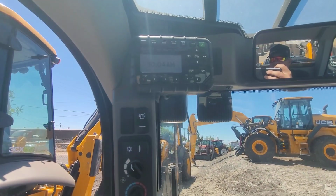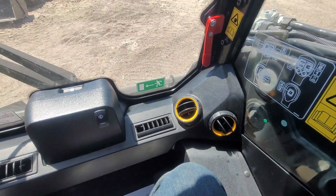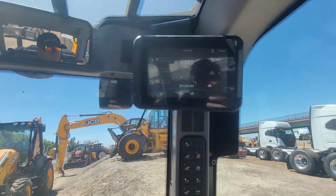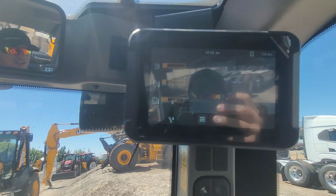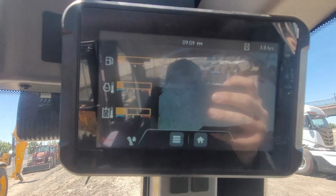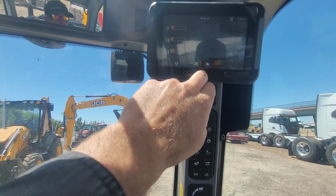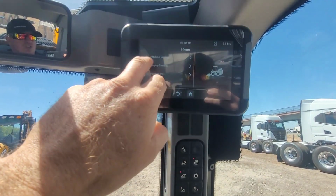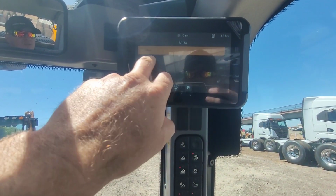Bluetooth. Oh, cold, man. Now, let's see here. Oh yeah, backup camera. Pretty slick machine. Machine settings, display settings, metric. We don't want no metric.